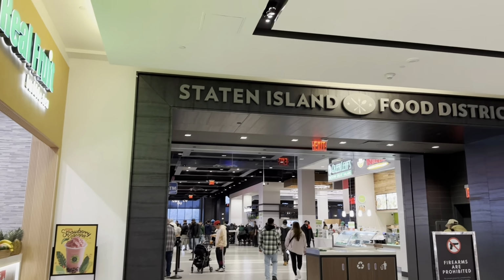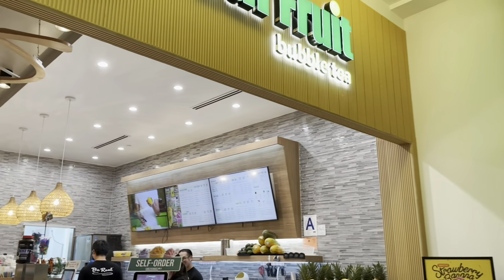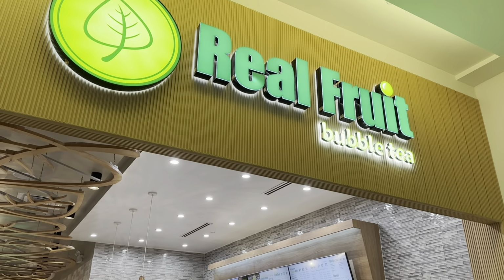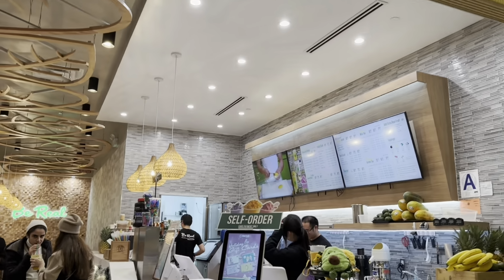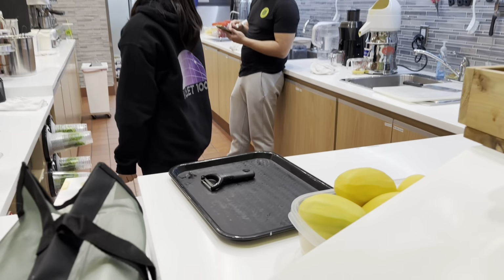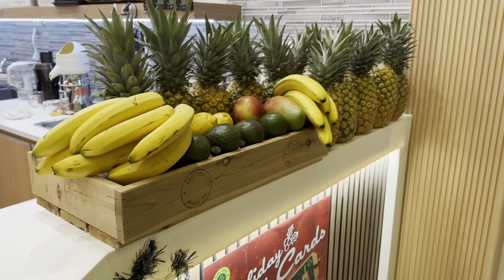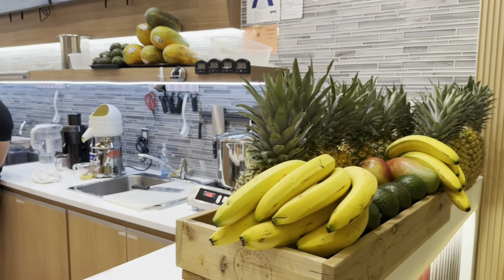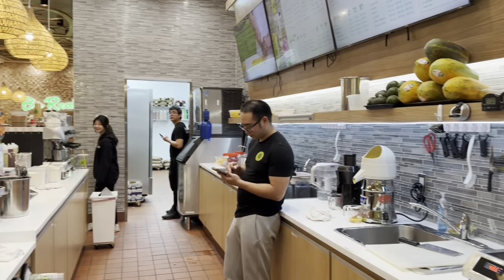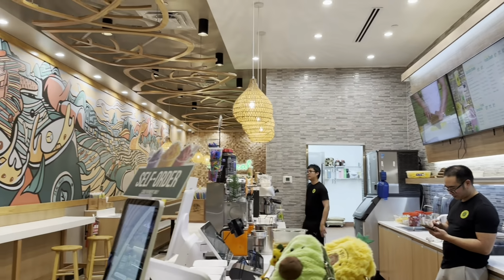Okay guys, we're back at the food district. I just want to give you guys one last look before I end it. Real fruit bubble tea. Sure looks like real fruit. Look at that, huh? Pineapples, avocado, bananas. Looks like a smoothie joint. Very cool, very nice too inside.